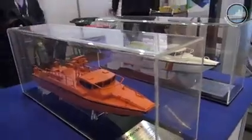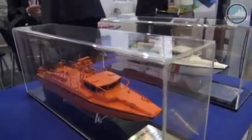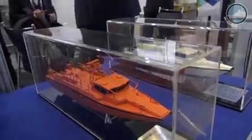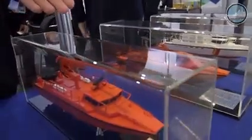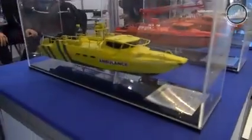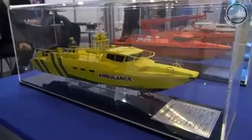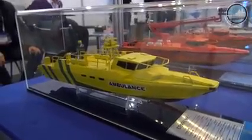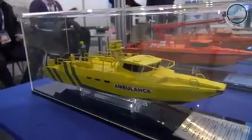Also another version for search and rescue. And here we have a version with firefighting capabilities. And finally we have a medevac or ambulance version, complete with medical equipment to do transport, but also surgery.